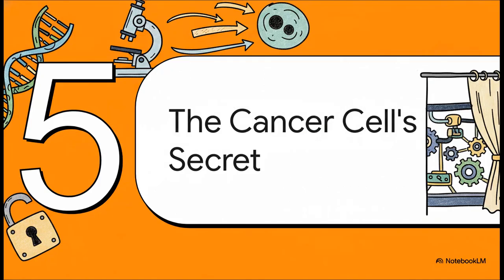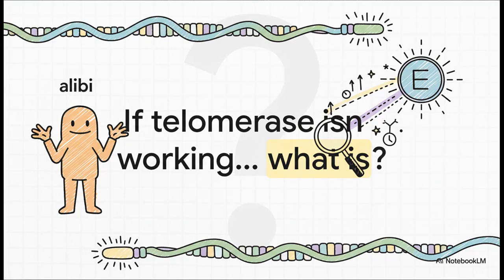This was the real heart of the mystery. If telomerase wasn't rebuilding the telomeres in the cancer cells, something else had to be doing it. The researchers knew they had just stumbled onto some kind of hidden mechanism. So this question drove the entire rest of the investigation. The telomeres were getting longer, that was a fact. But the usual suspect, telomerase, it had an alibi. The scientists had to go looking for another culprit.